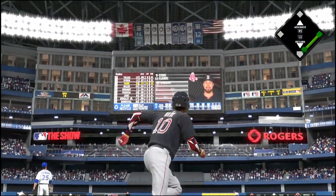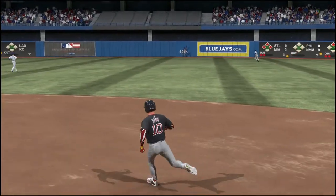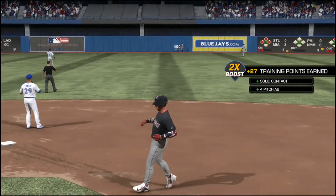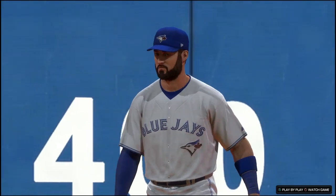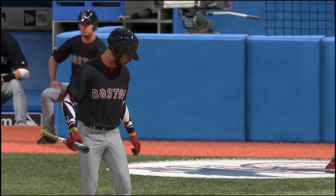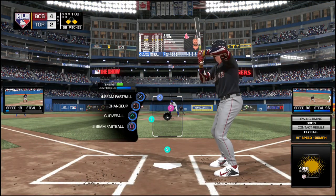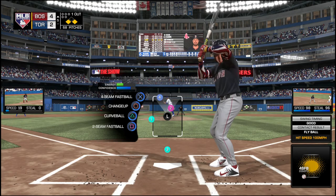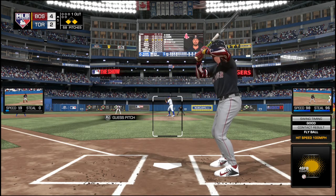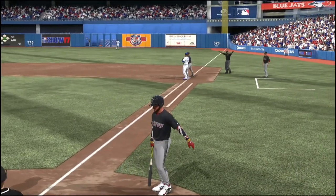There's a swing and a missile sent out to center field. Pilar going back on it. He makes the catch. A great effort to get there and record the first out of the inning. Digging in once again, Eddie Hawk. He's 0 for 2 with a strikeout in this one. Now a throw over to first, just keeping him close.